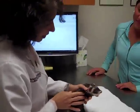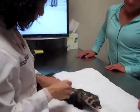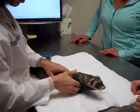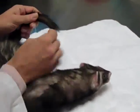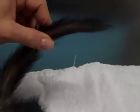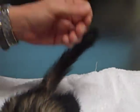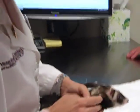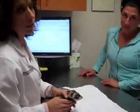So this is Taz, and Taz is a ferret, and he's about 5.5, 6 years of age, and he's doing really, really well, but he's in today because his owner, Jenny, just noticed that he has some thinning of the hair on his tail. You can see it looks like a little rat tail, for lack of a better word, and this is a common sign that we see in ferrets as they get older, particularly the ones in the United States that are very inbred, that eventually go on to develop adrenal gland disease.